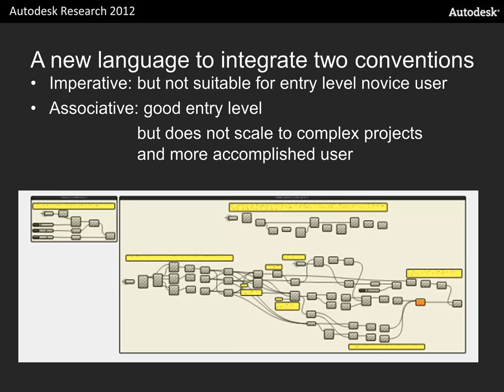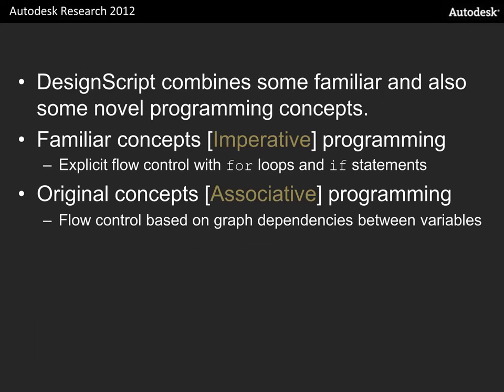So there's a whole lot of extra tasks that you're asking the user to do, which have nothing to do with "I want to build this stadium." Why am I working out where the graph nodes are? Another factor is that it's very difficult to integrate these kinds of systems with direct manipulation. So our motivation in DesignScript is to combine some familiar concepts of imperative programming with some more original concepts in associative programming.